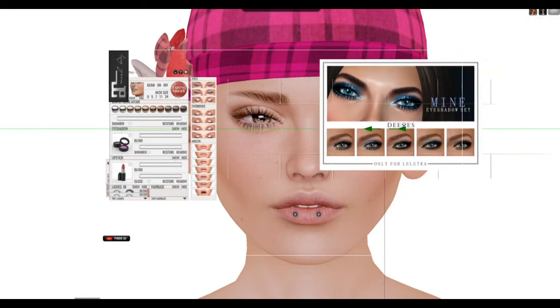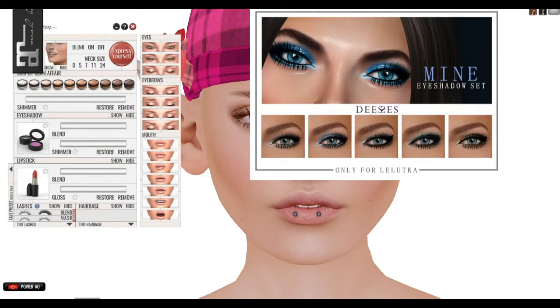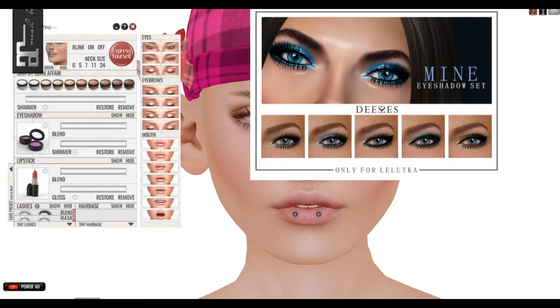Okay, so I'm going to show you this HUD. This is the HUD that I'm going to use, all right? It is from, I don't know how to pronounce that. I think it was DC's or DESA's. DEESES, I believe. Again, I could be wrong on that, so let's right-click it and find out. Yep, I was right. Oh, two S's, so my bad. DEESES Boutique.